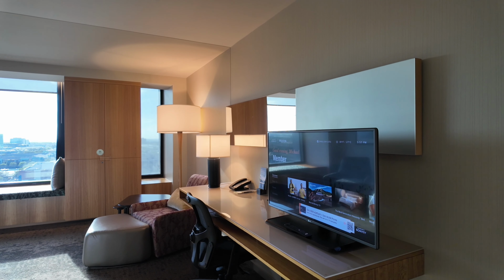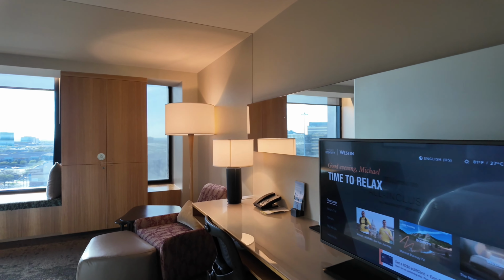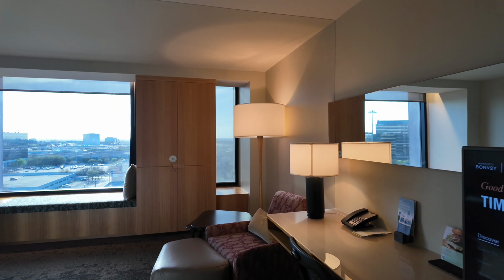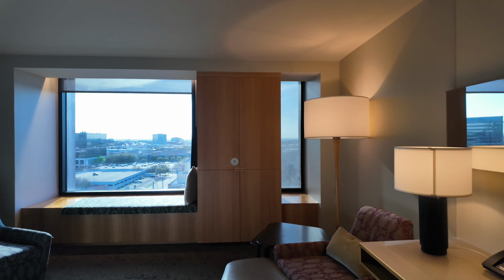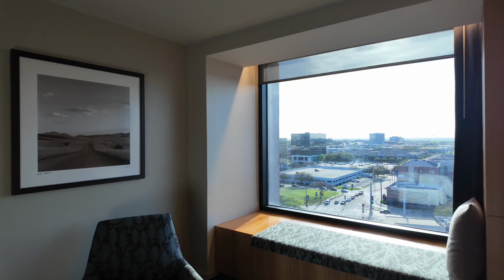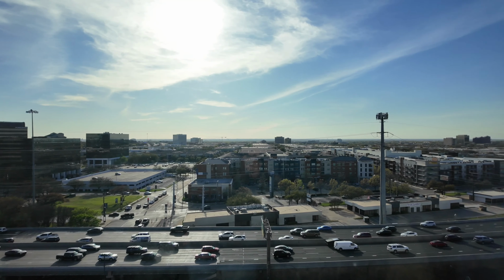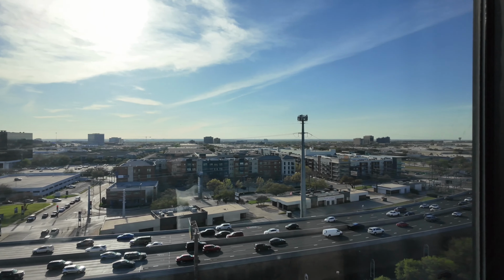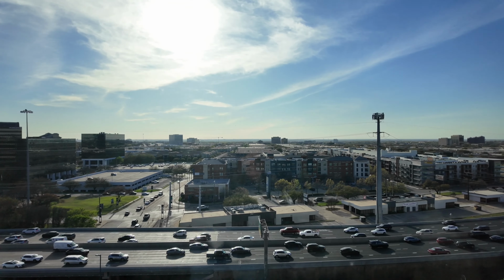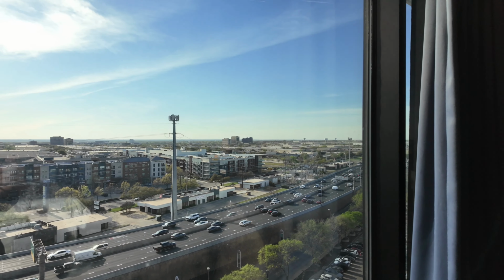It's actually connected to the Galleria Mall here in Dallas, so I don't even have to go outside. Just hop on the second floor, and then there's the mall. So basically, pretty good size room. View of the, I don't know what highway that is. It's my first time in Dallas, so I'm basically in the business center area.